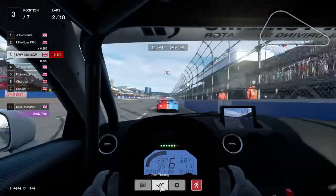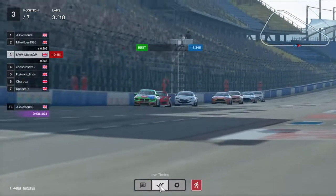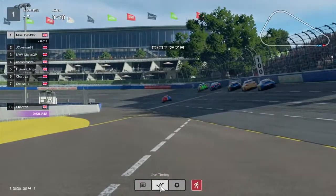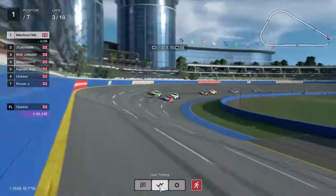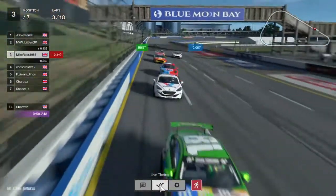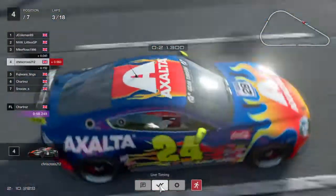Let's have a look behind us. Let's come out of this and look behind. Here we go. Is Mike going to have a go down the inside of Jimmy? Yes, he does. So we're three laps down already, and they're just all slipstreaming together. This is going to come down to who makes a slight mistake and gets out of the tow. It's like Mike has just been completely hammered there in the tow. He's slotted back in. It looks like Chris Lewis is going to get past him.